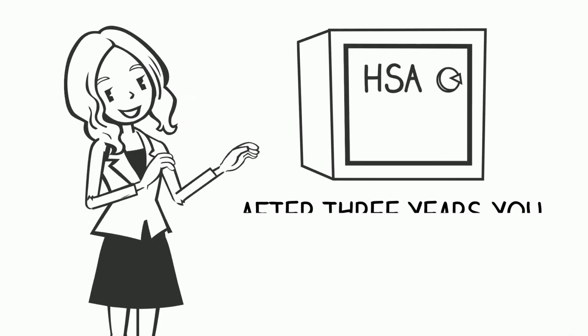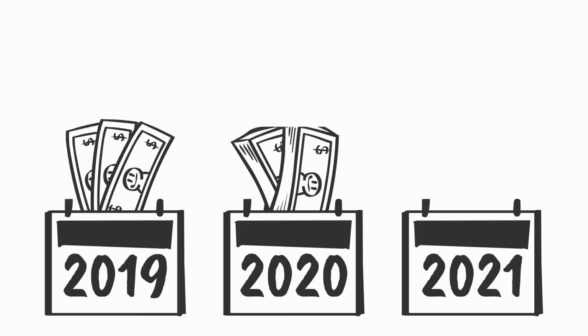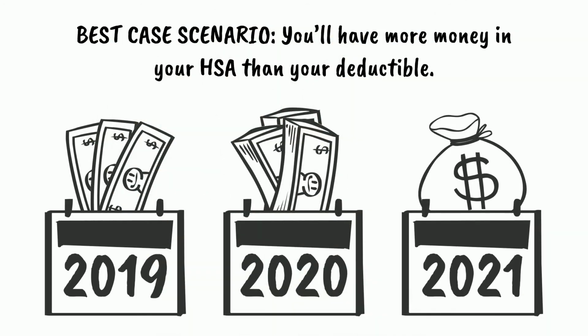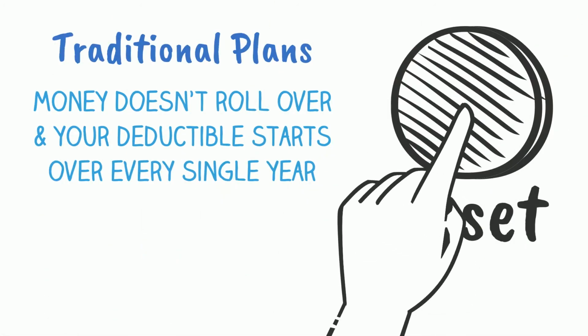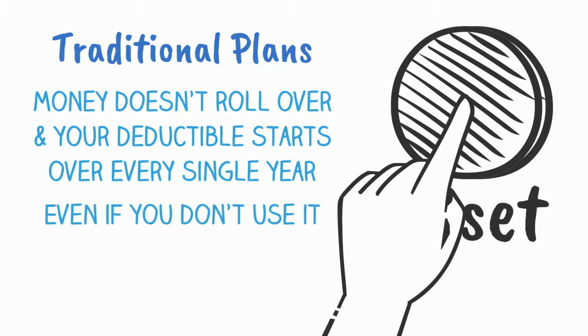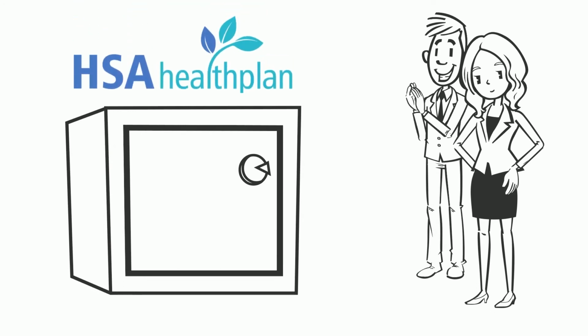If your deductible is $2,000, you now have enough money in your HSA to pay toward it. As you can see, if this scenario played out year over year, soon you'll have more money in your HSA than your deductible, which is the best case scenario. In a traditional plan with copays, you never roll any money over and your deductible starts over every single year, regardless of whether you used your plan or not. Now you can see why an HSA-based plan can be the future of health insurance.